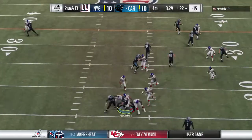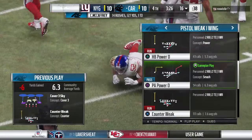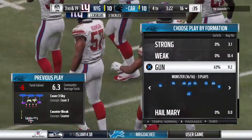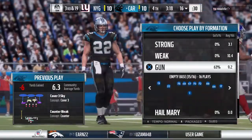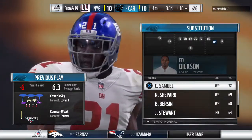McCaffrey on the counter. And they'll blow that one up back at the 16-yard line. It goes as a loss of 6. And now third down. But that certainly felt like an example of a defense just saying, okay, we've had enough. We've gotten mashed all night long. About time we got a good play in.